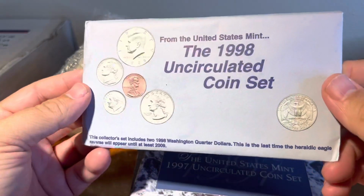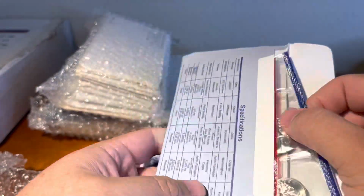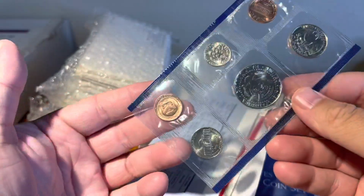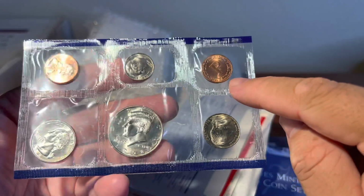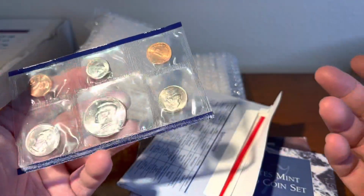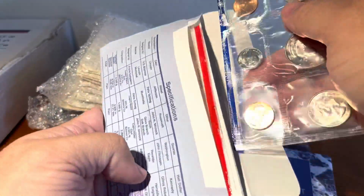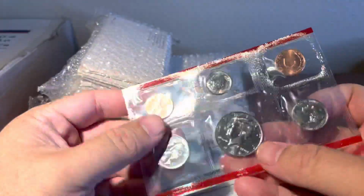Oh boy, I forgot how plain and generic the 1998 sets were. Let's take a drive down memory lane here. Oh yeah, oh boy, look at that. The good old heraldic eagle back quarters. And in case you're wondering, that's where these tokens right here come from. People have actually posted this online, like on Facebook. They're like, oh, I found this token in change. What is it? But it's a mint set token, and it's P for P minted coins in the set. And then there's going to be a corresponding Denver token as well, which is right there.